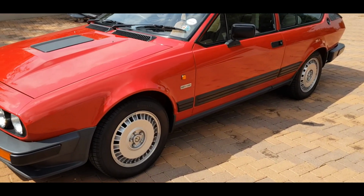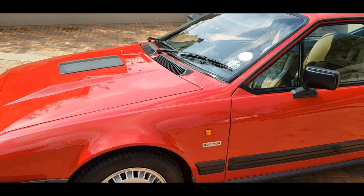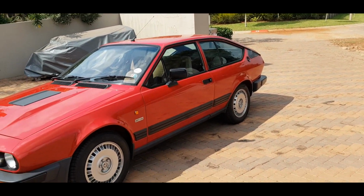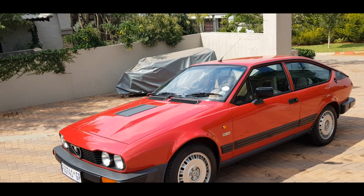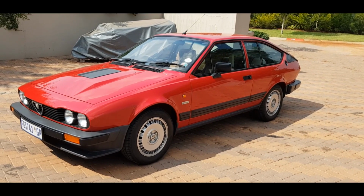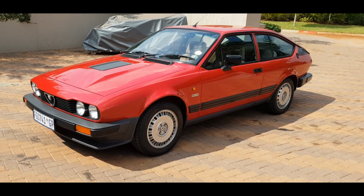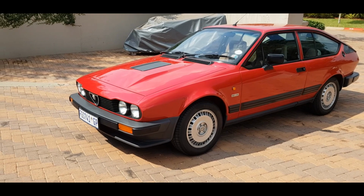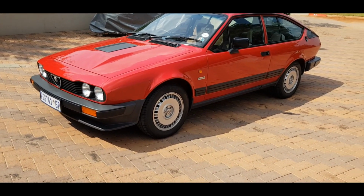Just to talk about the number, you'll see here, this is number 7 of 100. These cars were launched in Geneva in 1981. Apparently the plant here at Rosslyn, close to Pretoria in South Africa, wasn't ready to produce these vehicles. So the first 100 vehicles were imported from Italy. But it seems the cars weren't complete. It looks like all the mechanical parts, like the engine and the gearbox, were part of the body plus the suspension.